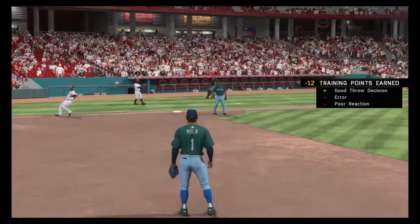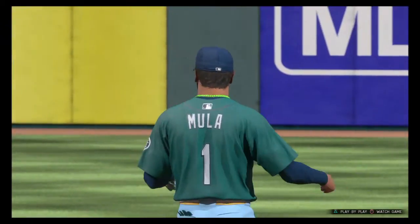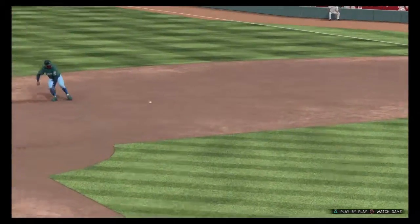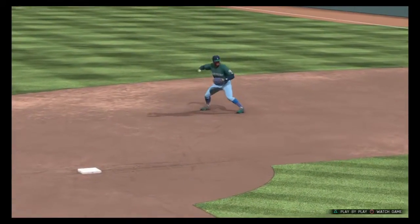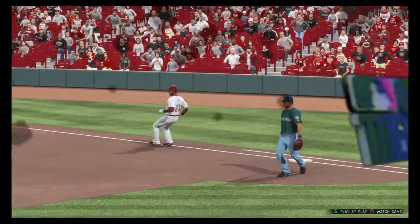And the recovery's too late as he's able to beat the throw to first. One thing you're taught as an infielder, you've got to go play the ball. Don't let the ball play you. Here, you can see this ball gets in on him a little bit, and it winds up kicking right off the heel of his glove.